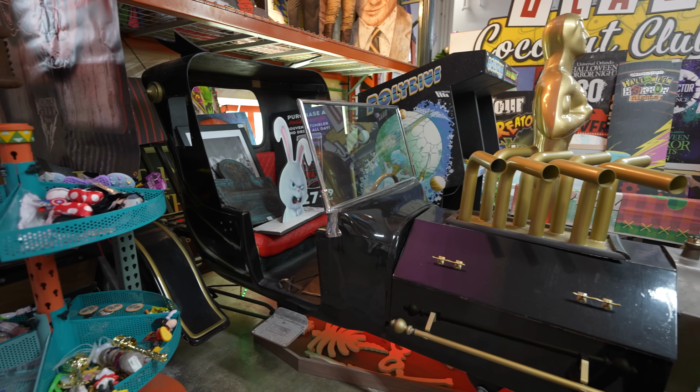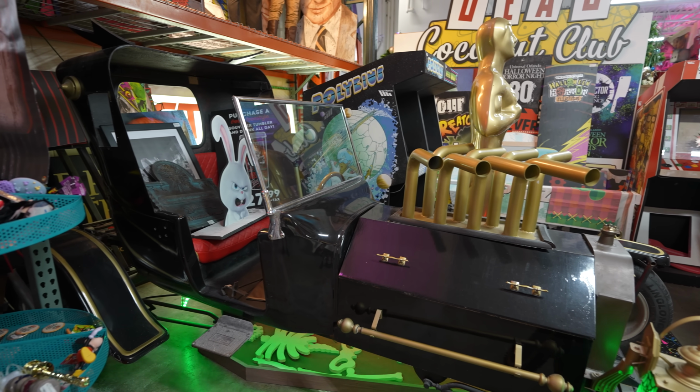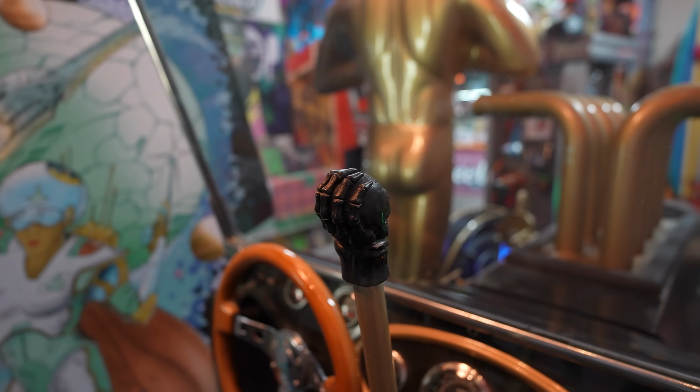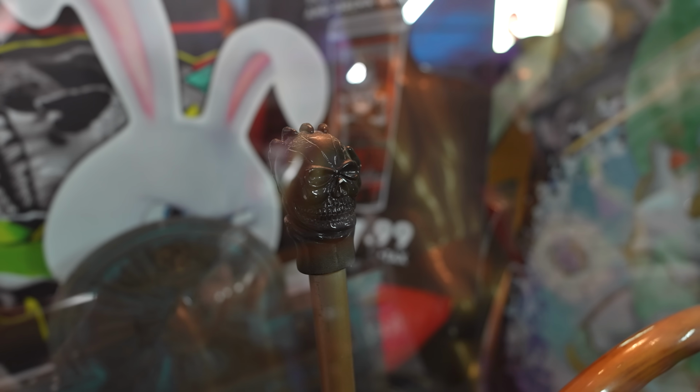I should say, everything in this antique shop is for sale. So if you really wanted to get this Dragula in your house, you absolutely could. Now, I don't think you can drive it to your house, but you can have it if you want it.